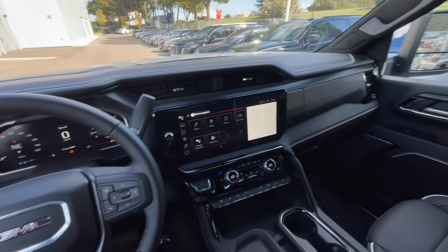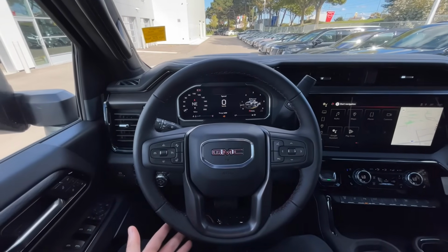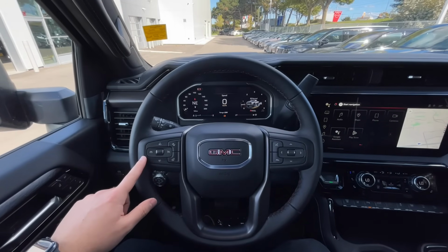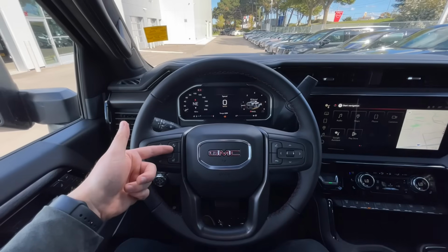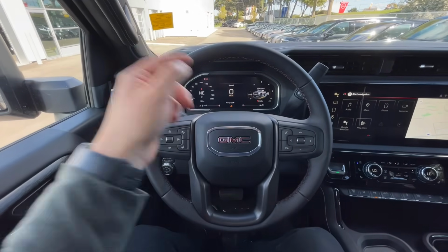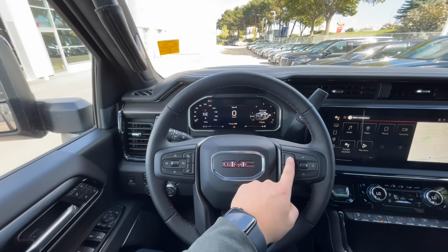So we are inside the GMC Sierra AT4X AEV Edition. We'll start with the steering wheel. We've got a leather wrap steering wheel, as we can see. On the left side, we've got your cruise control technology here with your forward collision alert, heated steering wheel. And on the right side, this will control your front infotainment. We can also see we've got your Bluetooth settings here, as well as your voice command.